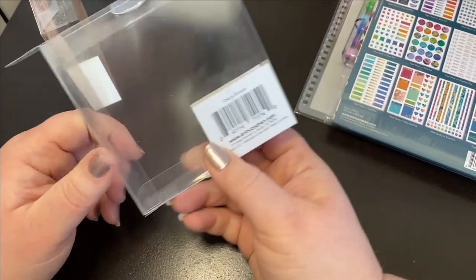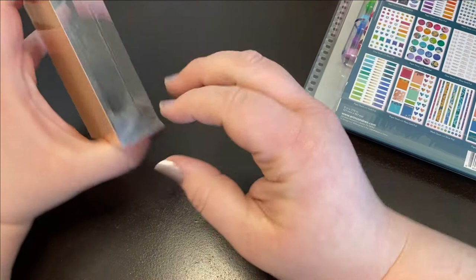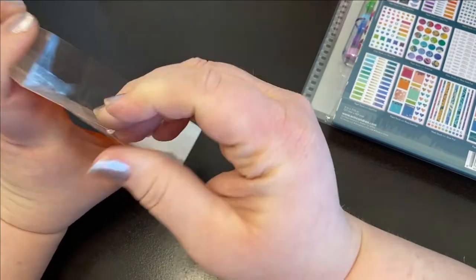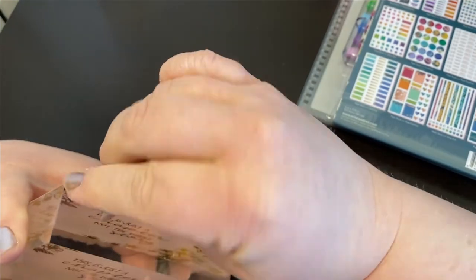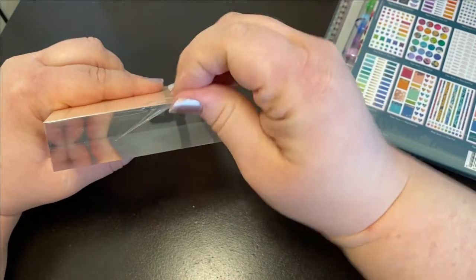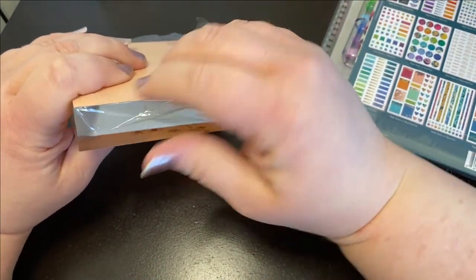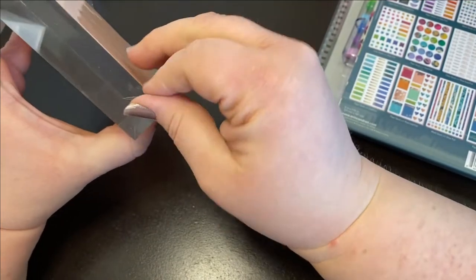Anyways, this is a 4x4 acrylic block. I got the color Cherry Blossom. And this is one where the message is pre-printed, and I will show you in just a second. I don't exactly know how much packaging is required on here, but apparently a lot. But I guess they don't want the corners to get dinged up before you get it, which I appreciate. These sounds are probably horrible.